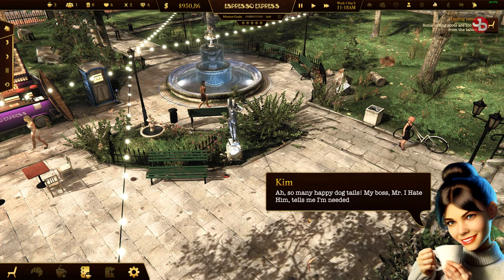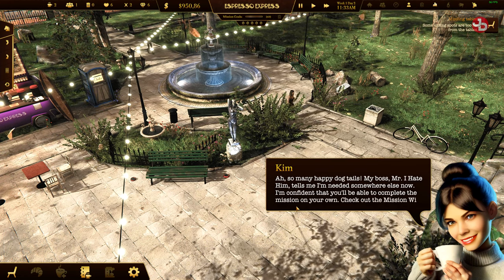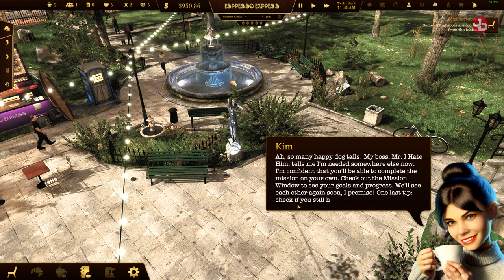My boss, Mr. I Hate Him, tells me I'm needed somewhere else now. I'm confident that you'll be able to complete the mission on your own. Check out the mission window to see your goals and progress. We'll see each other again soon, I promise. One last tip. Check if you still have coffee beans.